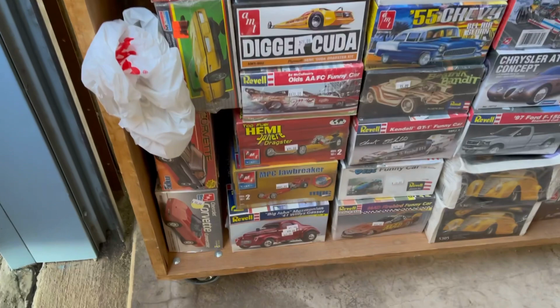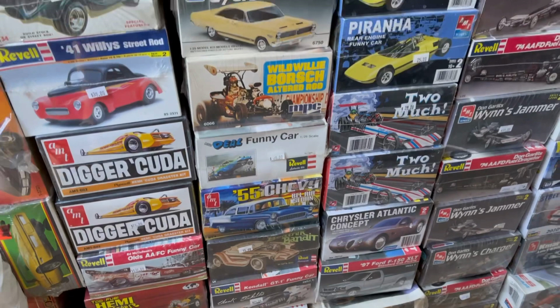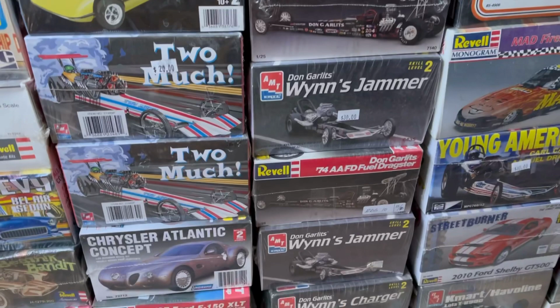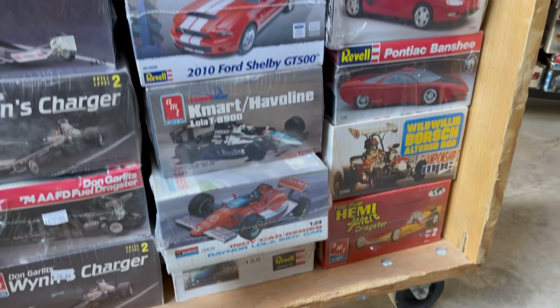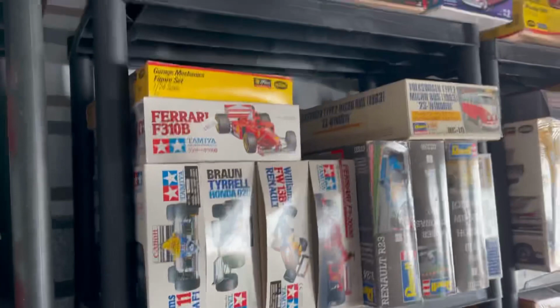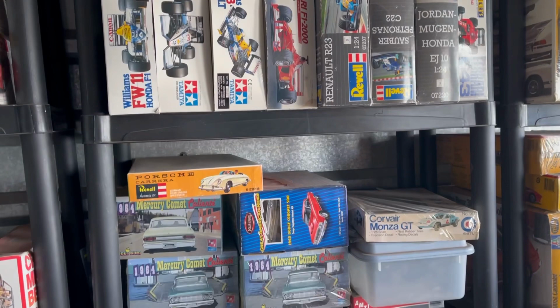Look at that, a Smoothster. Chrysler Atlantic. Sprint cars, you don't see those very often anymore. Wild Willy Borscht kit. Oh, the land speed car. That's kind of cool. Some race F1 cars. Kind of odd stuff there.